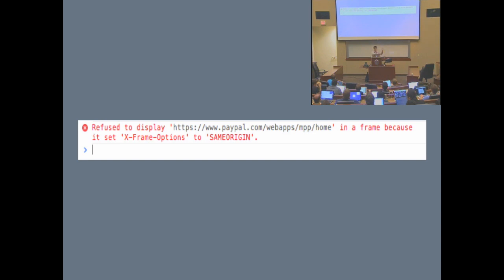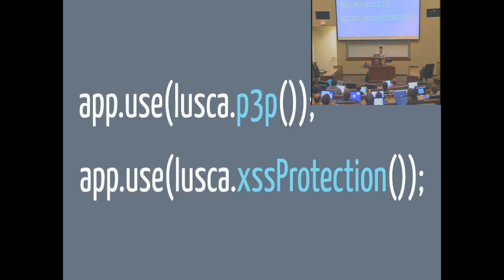So let's say we were on some compromised website. We could load up PayPal in an iframe, make it invisible, and we could have it track the user's mouse. So as they're clicking on things on this other website, they're really maybe clicking submit on a PayPal send money form or something. So basically we're ensuring that other websites can't load us in an iframe because they could do some pretty bad things. And then, I don't know if you remember, but P3P, it's like an obscure IE8 thing, but you get it for free, so why not?